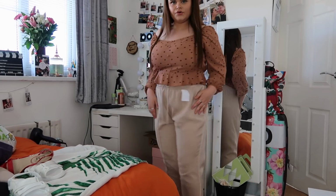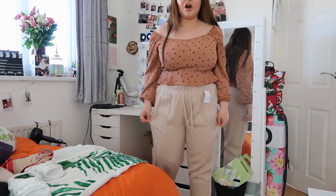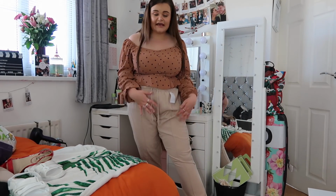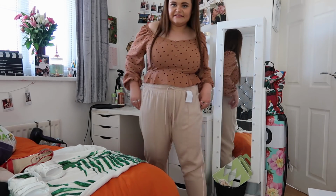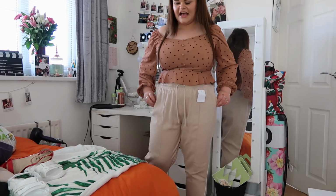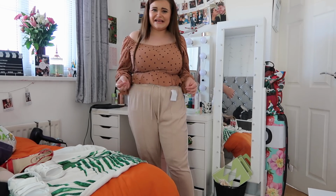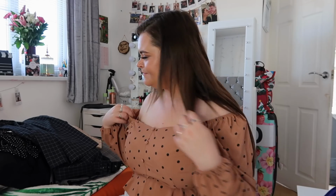I really like these though. These are so cute, like a jogger style, and they're like dead light as well, so you could wear them on holiday. They're like dead light material. I definitely wouldn't wear them with this top, but I really like these pants. The only thing is they haven't got pockets. I've just realized they've got fake pockets, and I'm not about the fake pocket life. Don't know why you think fake pockets are a good idea, designers, but I'm not about them. But I do love these pants though.